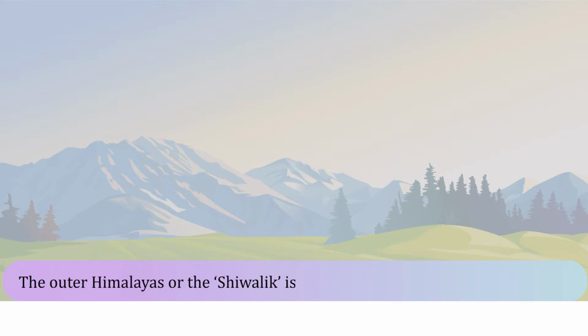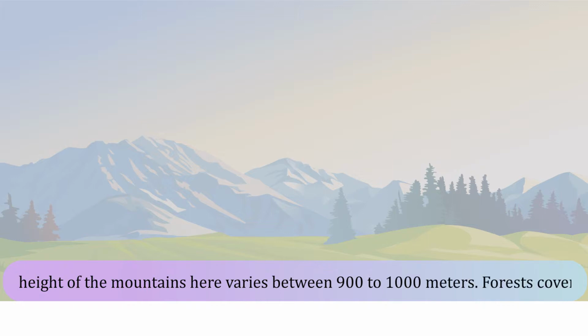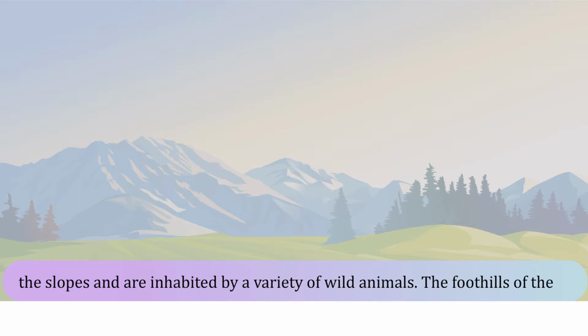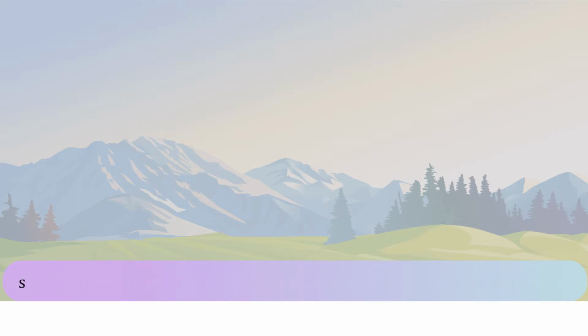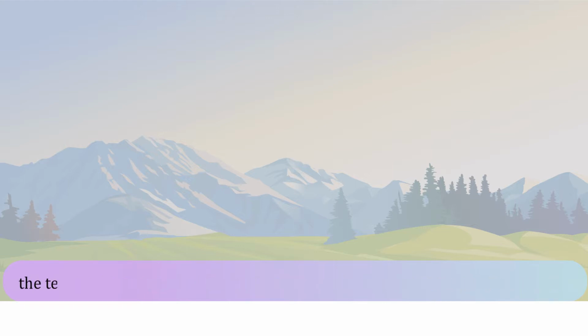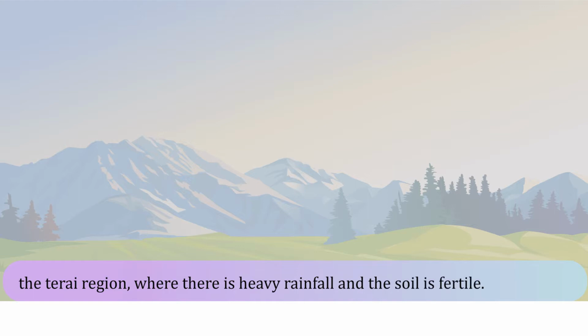The outer Himalayas, or Shivalik, is the lowest range of Himalayas. The height of the mountains here varies between 900 to 1000 meters. Forests cover the slopes and are inhabited by a variety of wild animals. The foothills of the Shivalik are known as Terai region. Rice, wheat, and sugarcane are crops in the Terai region, where there is heavy rainfall and the soil is fertile.